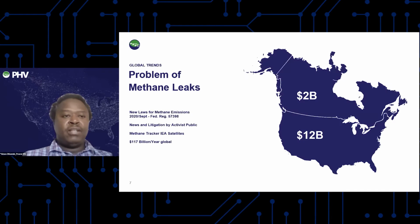Globally, in the methane leak problem, there are new laws that have been passed which require monitoring of methane and reporting of methane leaks. These are new laws, most of them developed after those sensors which are currently deployed. Going together with these laws is an increasingly activist, environmentally active public who have access to data, for instance, from the IEA satellite website, which can indicate any well site which may be in the vicinity of that activist public, who can then take that operator to court and litigate. Globally, the size of the problem is $117 billion per year. In Canada, it's worth $2 billion. In the United States, it's worth $12 billion.